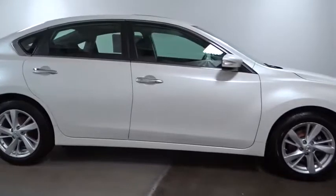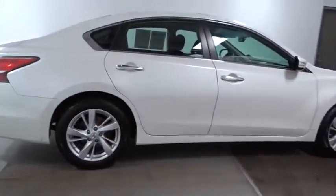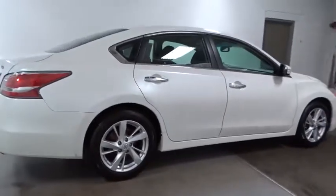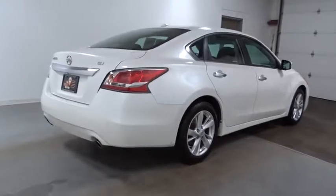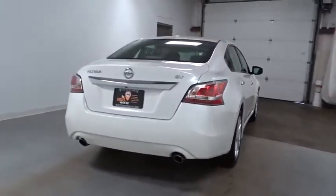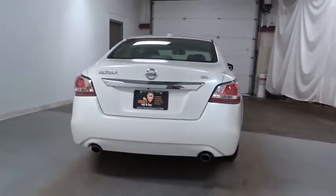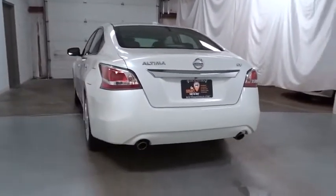This vehicle has less than 45,000 miles. Here are some of this vehicle's great options. Keyless entry, leather-wrapped steering wheel, Bluetooth, front-wheel drive, fog lights, electronic stability control, trip computer, tachometer, day and night rear view mirror, outside temperature gauge, cloth seat trim, engine immobilizer, power rear window sunshade.